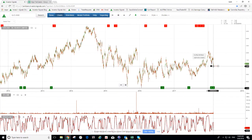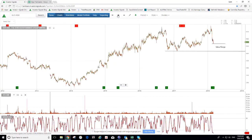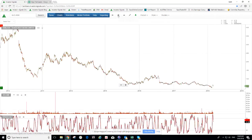Oil Search, I think this is worth keeping on your watch list here at around 725. Star Casino, I think this is getting to a point where it finds support. I think the real trigger for Star may not be until the August earnings results, but the stock's corrected from $6.50 down to this 520 level, or maybe a little bit lower at $5. I think it starts to bottom out here, and we're looking for that to find support.